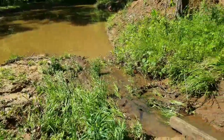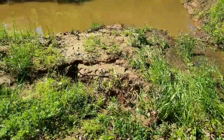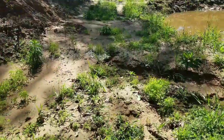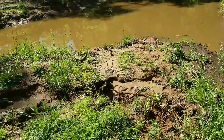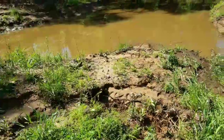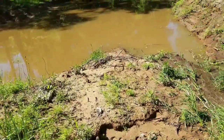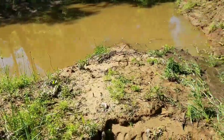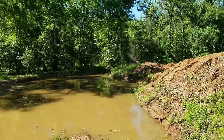And as you can see, the water is still running. But hopefully doing that, because, look at this. It's washing all this too. So maybe, I don't know, I can fill all this up. And you can see the trees.